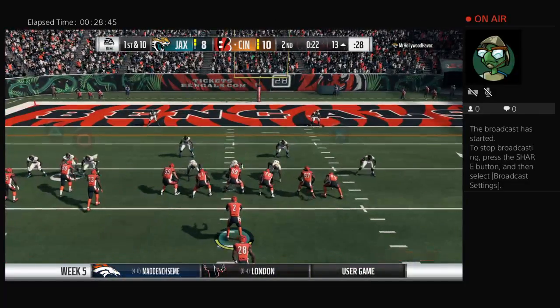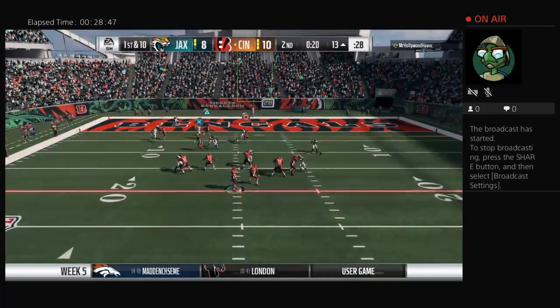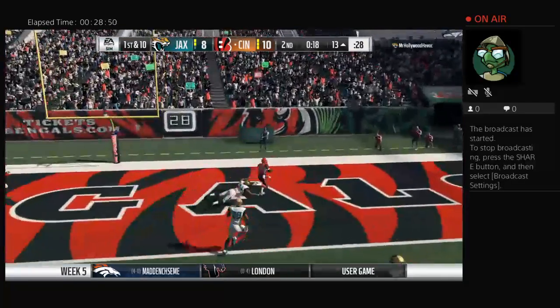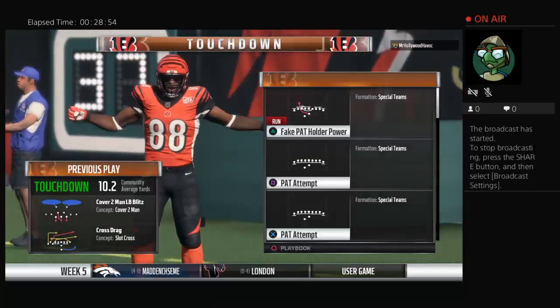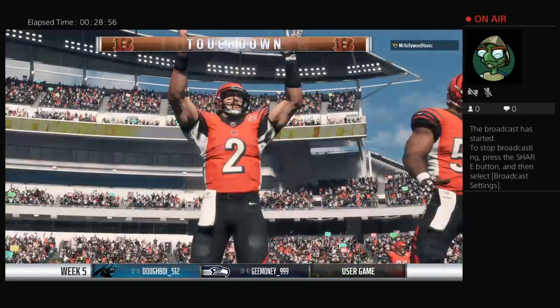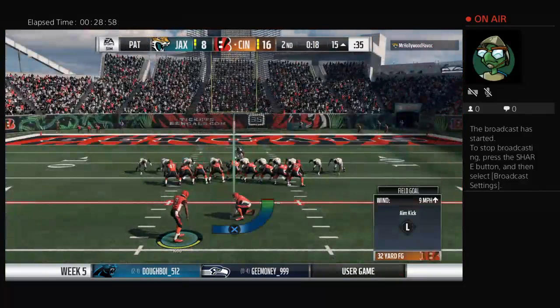Hurry up, here we go. From the red zone now, they'll look to throw, and that is caught. He's got it for a Bengal touchdown. And that'll give them a 2-score lead here, but I'm looking ahead.